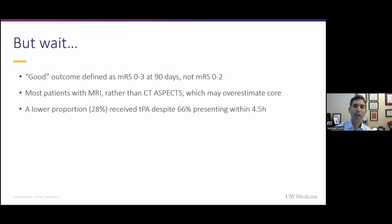Some other things that are, I think, less influential or less important, but still of note, is that despite 2/3 of patients presenting within 4.5 hours of symptom onset, less than a third received TPA, which is, I think, pretty far outside of what we would consider typical in other countries or other markets. And those that did get TPA got a lower dose, which is pretty standard for predominantly Asian populations, 0.6 milligram per kilogram instead of 0.9.